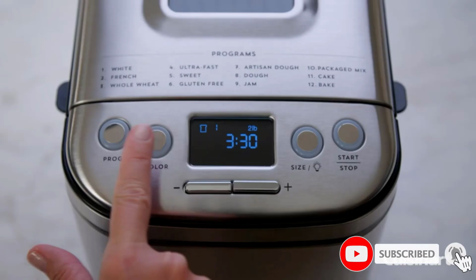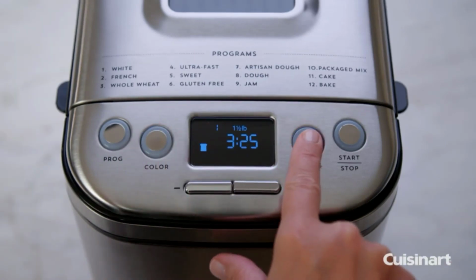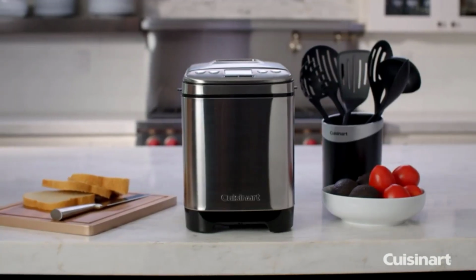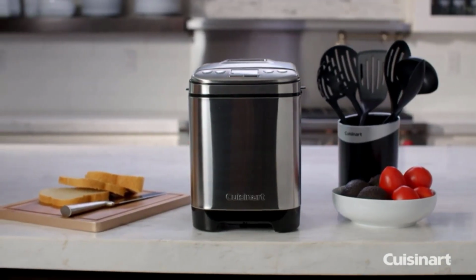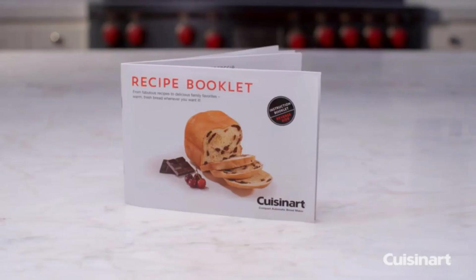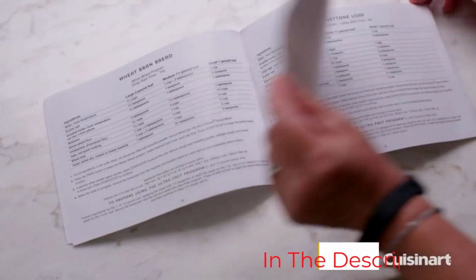The Cuisinart Compact features 12 cooking programs in 3 crust shades, light, medium, dark, with options including gluten-free bread, jams, sauces, cake, and more. It claims to accommodate up to a 2-pound loaf, though the lab found that largest dough batches rose into the lid of the machine and then deflated. We'd recommend sticking to 1.5-pound recipes.